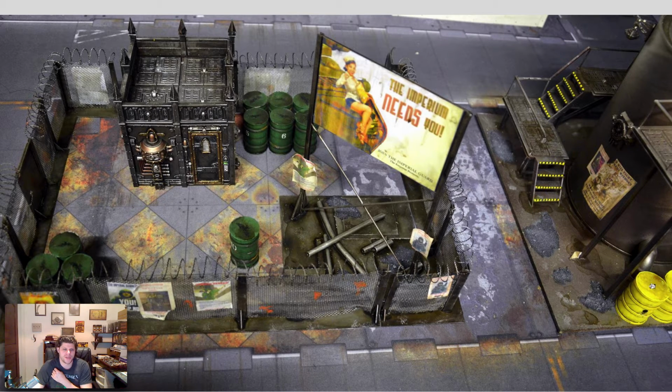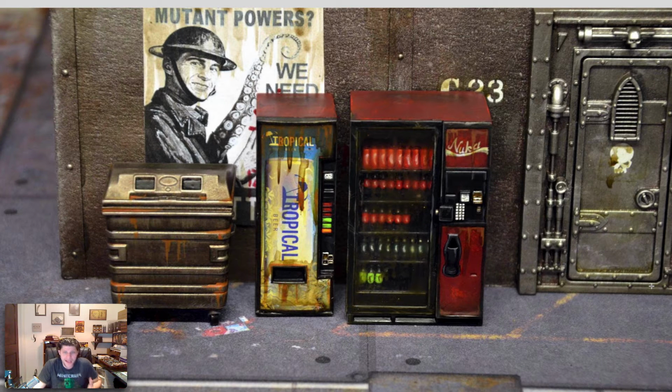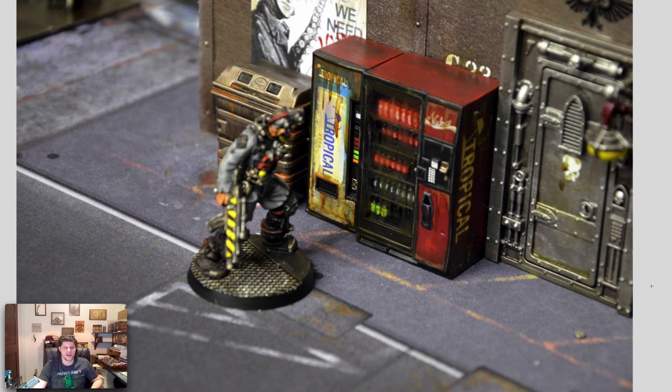The amount of inspiration that I've been getting from this. I mean, all the little posters and the fence and the wiring. I mean, look at these pictures. This is amazing. It's just amazing. And then, oh my gosh, Nuka Coca-Cola, this is awesome. I want this stuff on my table so bad. It's so good.